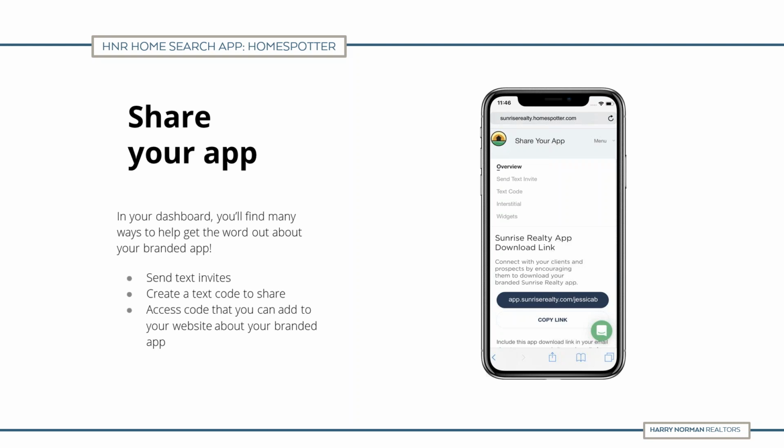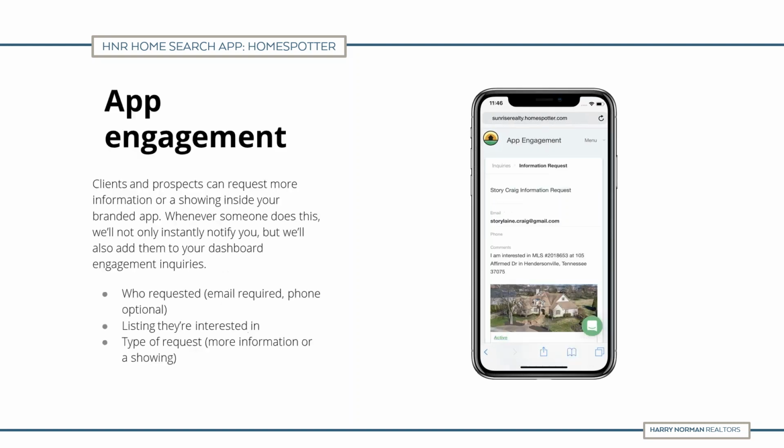Sounds good. Yeah, we're always coming up with new features. And social media, yes, that's a perfect way to add one of these codes to your bio, Facebook, Instagram. They can direct right to your branded application to download automatically. That's awesome. Yeah. And then within the updated dashboard, you can also see your app engagements.